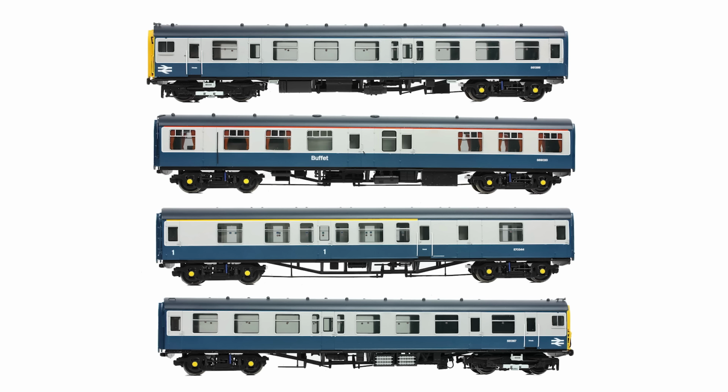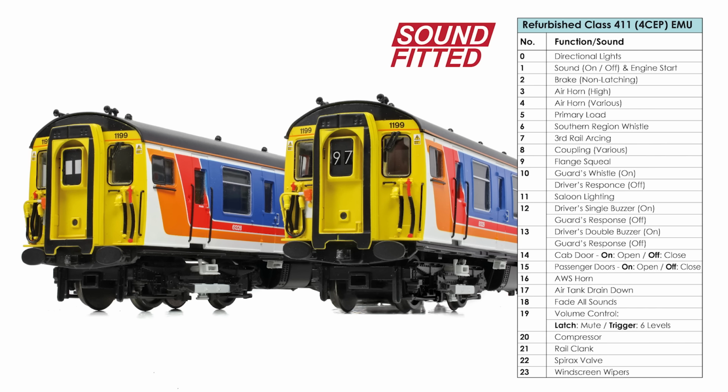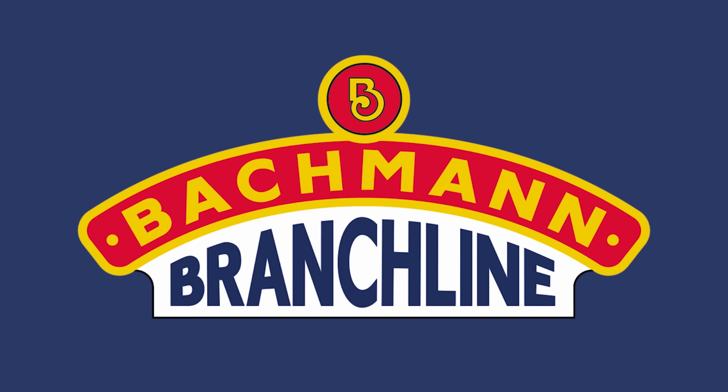Both the SEP and TEP models feature interior and end lighting, with a 21-pin DCC decoder socket employed, along with a conductive coupling system between vehicles so that only one decoder is required for DCC. A sound-fitted version of each is also available.